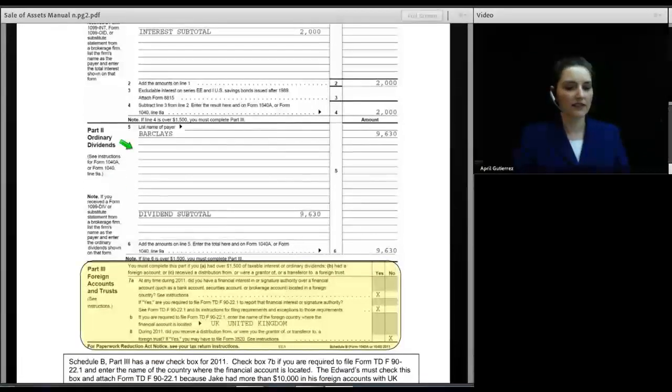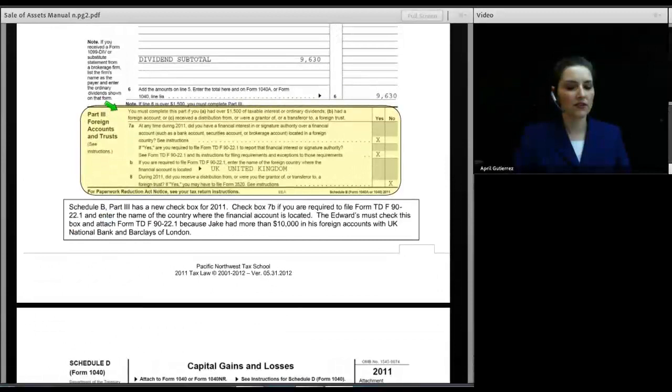The Barclays dividend income of $9,630. Now at the bottom of this, I've circled an area in yellow. This area has a series of questions in it that you are supposed to answer. The first question says, at any time during 2011, did you have a financial interest in or a signature authority over a financial account, such as a bank account, securities account, or brokerage account located in a foreign country? The answer is yes, he does.